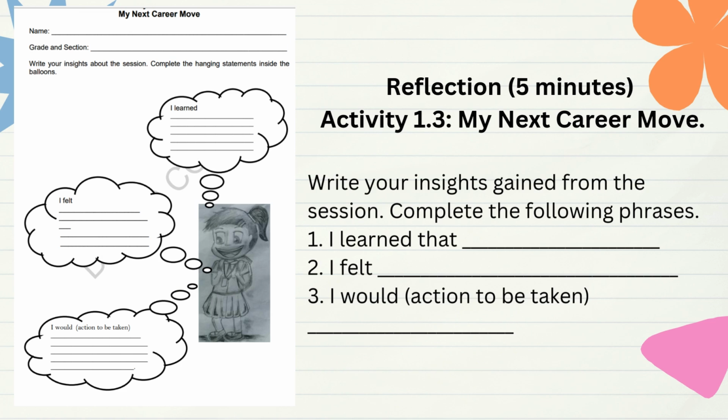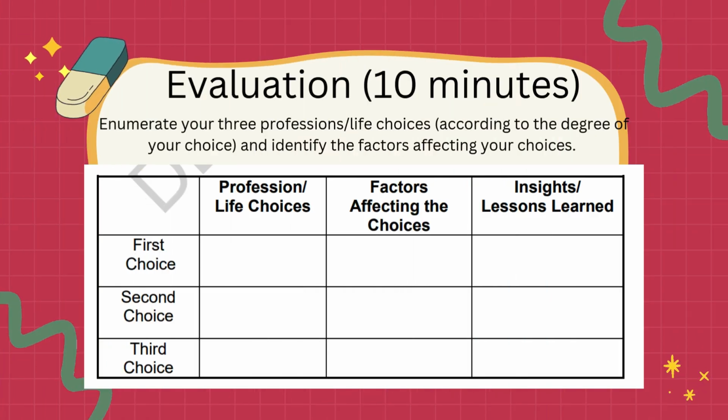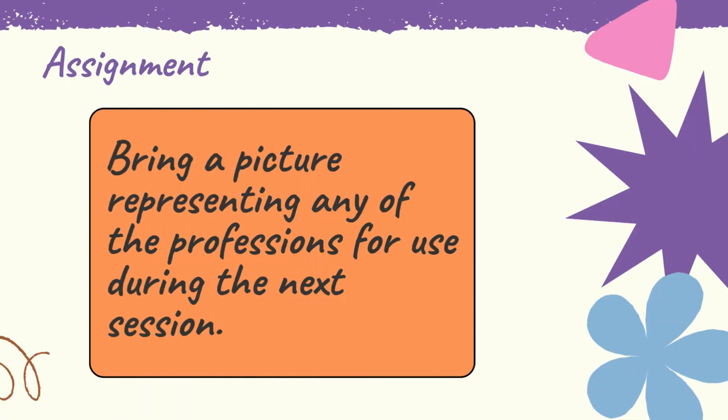Write your insights gained from the session. Complete the following phrases. Evaluation, 10 minutes. Enumerate your 3 professions/life choices, according to the degree of your choice, and identify the factors affecting your choices. Assignment. Bring a picture representing any of the professions for use during the next session.